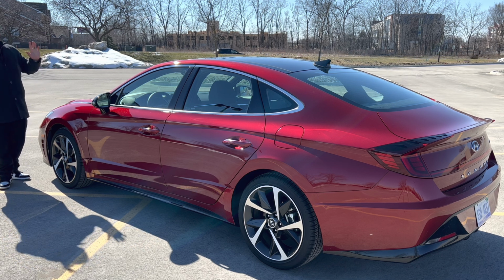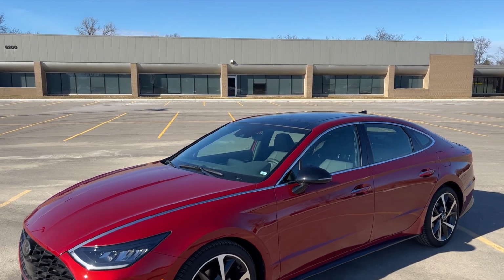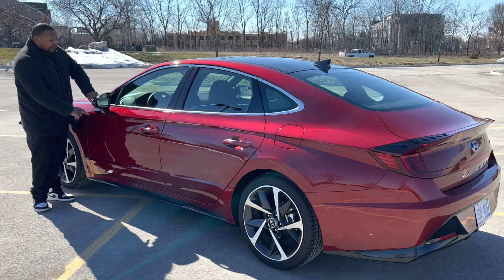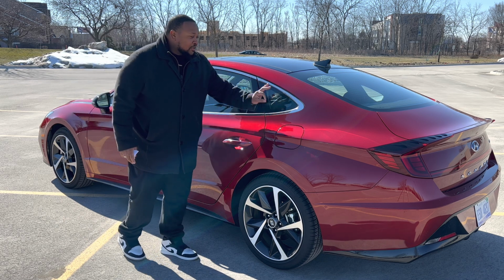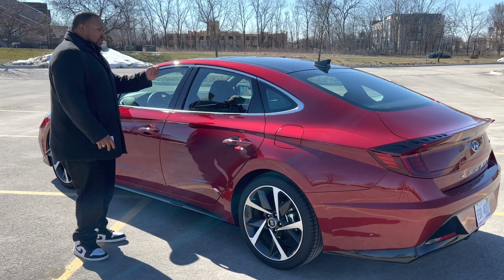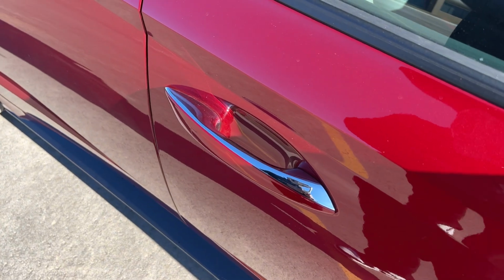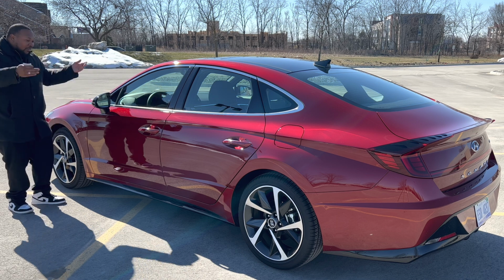But yes, some of the noticeable styling cues. We have this chrome strip that starts at the very front of the car. It runs along the entire length, splitting here at the A-pillar, going over the top and wrapping around. I absolutely love that. It's a very subtle but bold use of the chrome. We also have chrome on the handles as well. These are keyless, but we'll get to that in a second. I see tangents, man. So much stuff comes to me at one time.